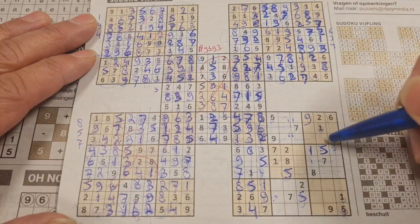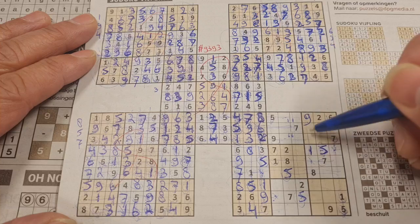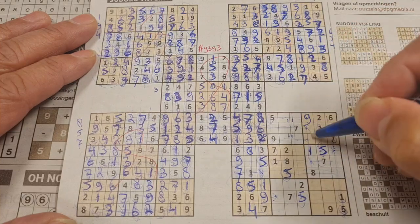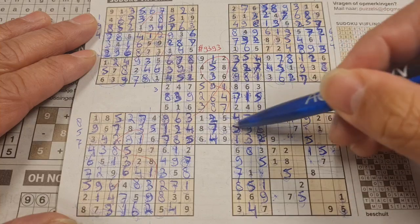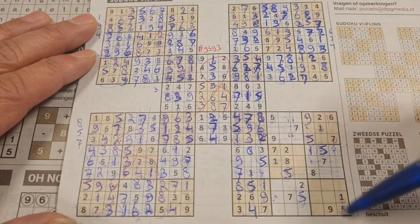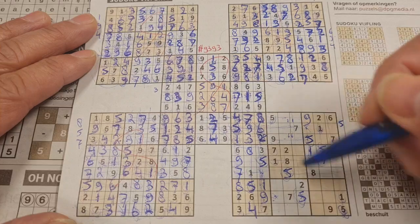5 in the last column, 5 in the column next, so that column, the only two places left for the 5 are here or there. We have a 5 in the second row, no 5 there, so 5 should be there. And all the 5s are used. I can't see any more. This is number 1, number 5.